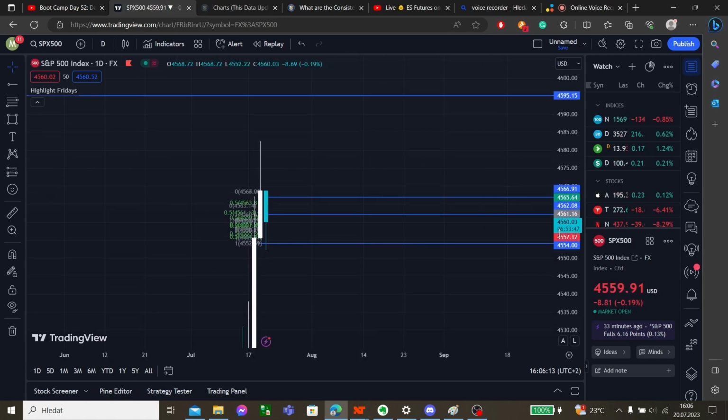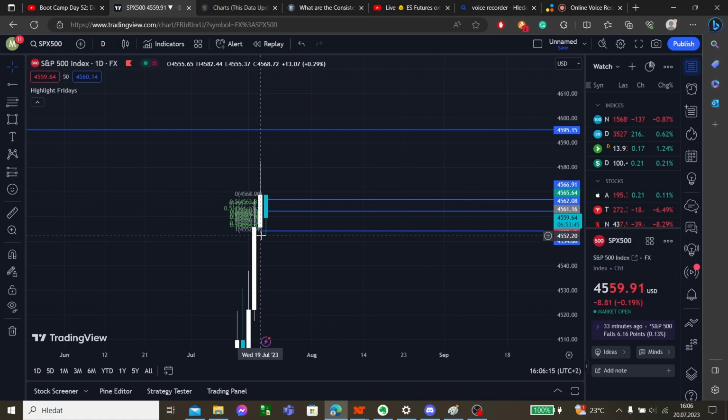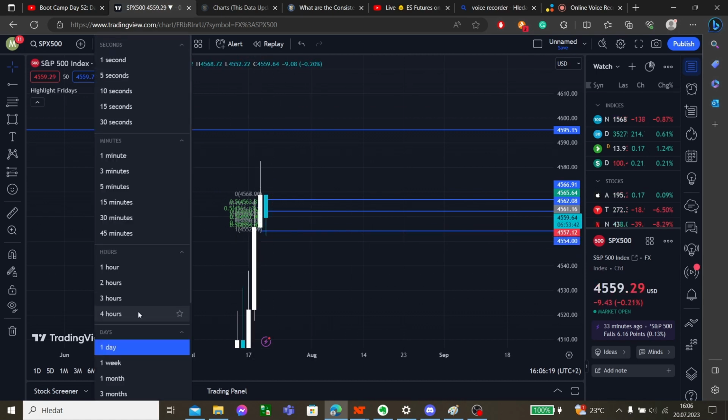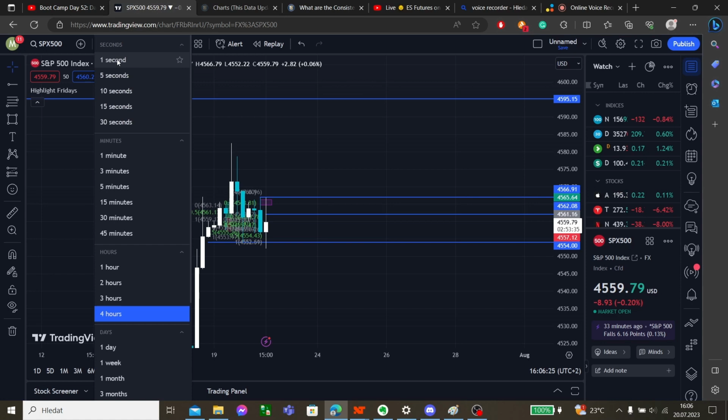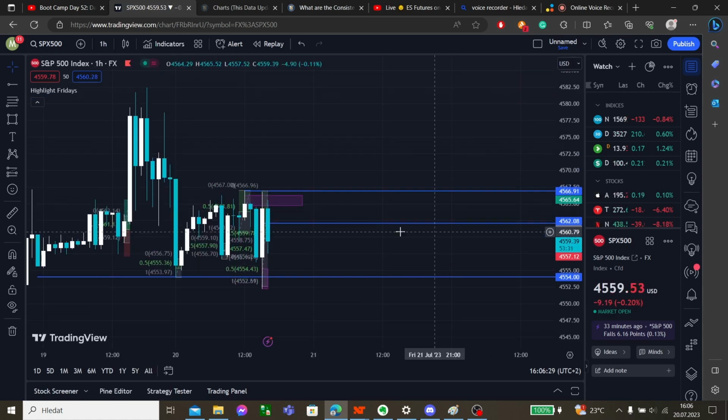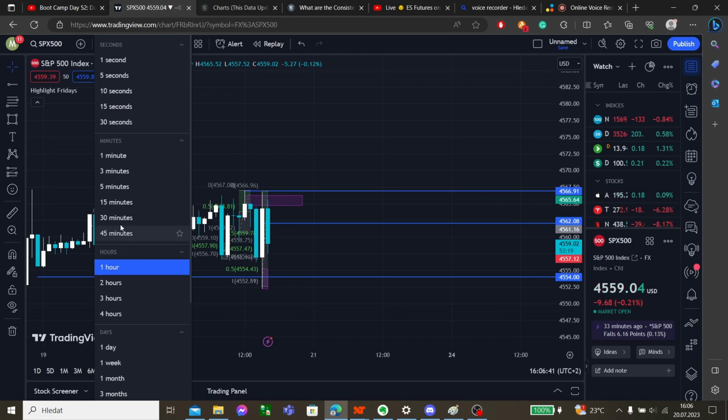Because here you can see that we are still turning up and we didn't close below this candle. So daily bias is up. 4 hour is kind of bearish, but for me the most important daily bias is 1 day chart. 1 hour, this was pre-market and we jumped right back at the market open, and now we are chopping back. So this is giving us no information.